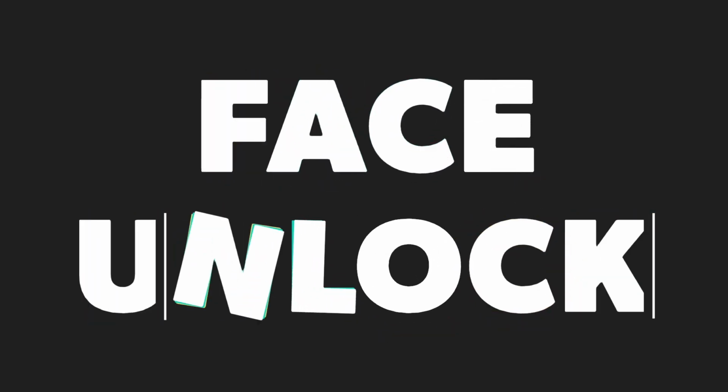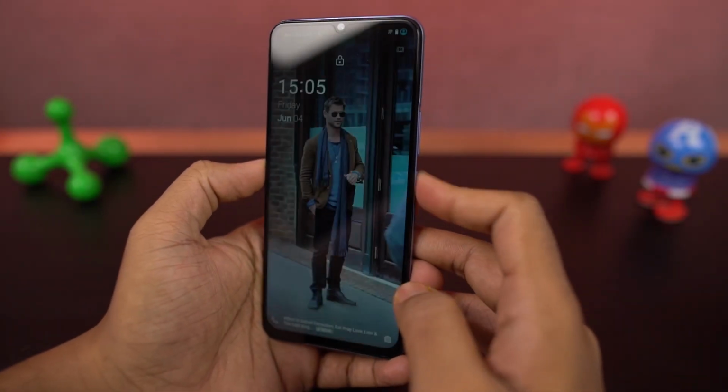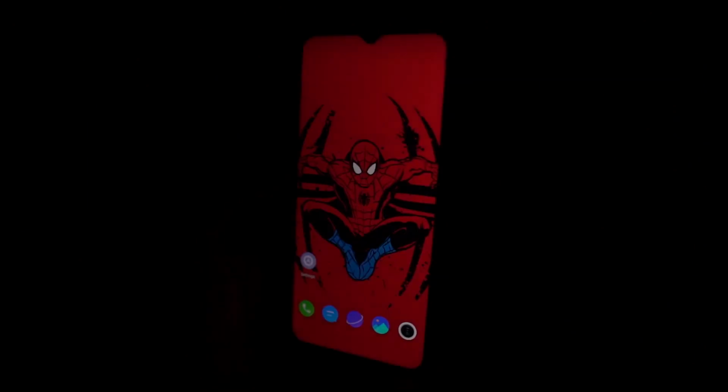Next, we also have the famous face unlock feature on this phone. In good lighting conditions and even in low lighting conditions, it is pretty fast, almost unlocks the phone within a second. In complete darkness, it still works. It's pretty fast, but takes like a second or two to unlock the phone.